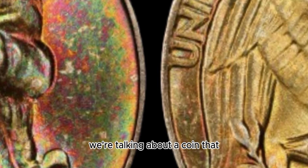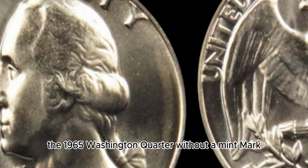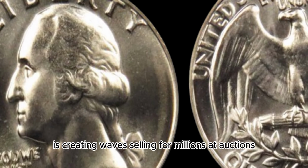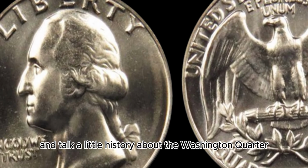We're talking about a coin that most people would think is just pocket change, but in the world of rare coins, the 1965 Washington quarter without a mint mark is creating waves, selling for millions at auctions. Before we dive into why this coin could be worth millions, let's rewind and talk a little history about the Washington quarter.